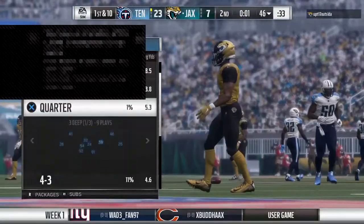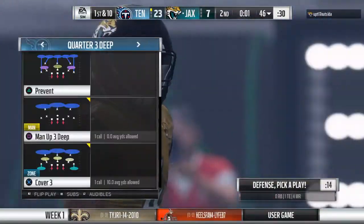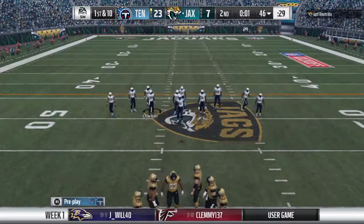Jaguars getting set to go. And from this spot in the field with the clock where it's at, you think we're just going to see a knee and that's it? And I think in this situation, that's the proper play.